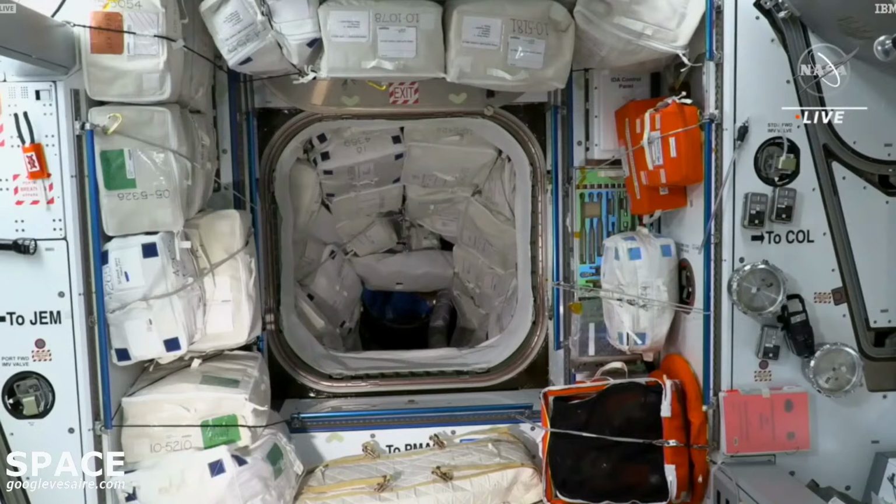And we can start to see the crew members inside Endurance. That hatch that we've been waiting for to open since 5:32 p.m. Central Time is now open. Hatch opening taking place just a couple of seconds ago. The hatch is open, but the Crew-3 astronauts will need to work through a few more steps before they can ingress the International Space Station.